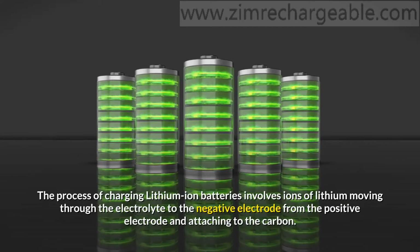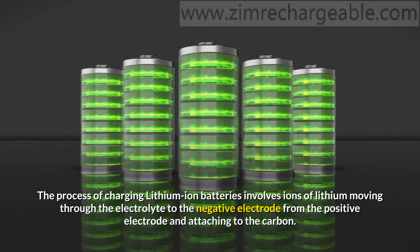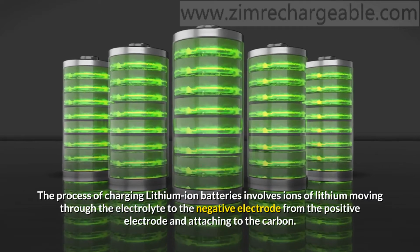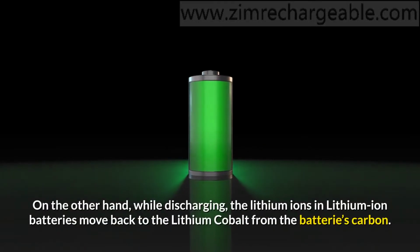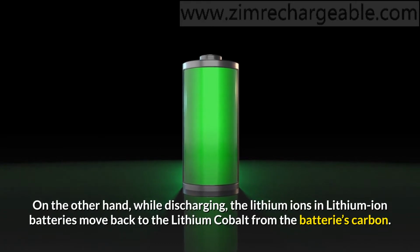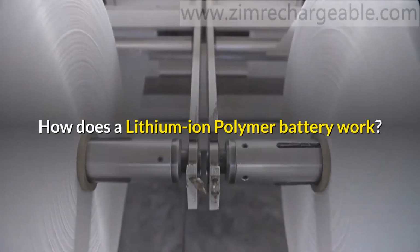The process of charging lithium-ion batteries involves ions of lithium moving through the electrolyte from the positive electrode to the negative electrode and attaching to the carbon. On the other hand, while discharging, the lithium ions move back to the lithium cobalt from the battery's carbon. How does a lithium-ion polymer battery work?